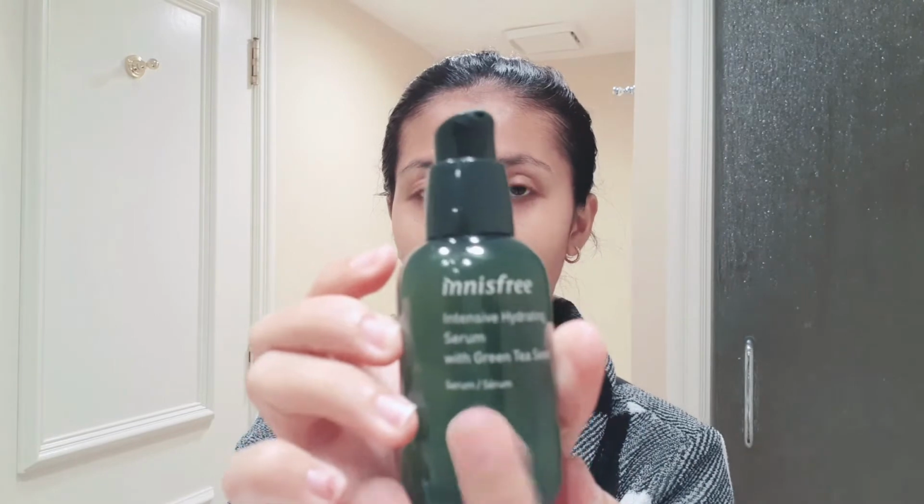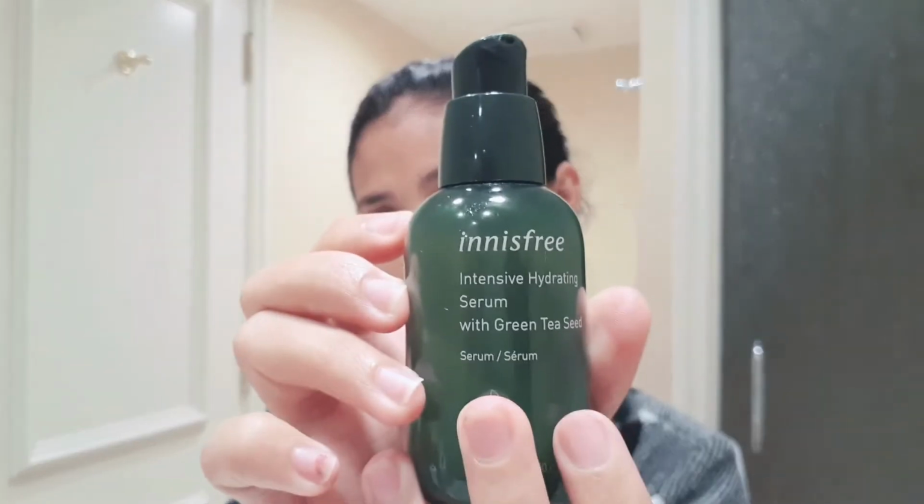Yes. So, ayan. After that essence, I'm going to do a serum. Yes, green tea. Gustong-gusto ko talaga yung green tea line ng Innisfree. So, this is the big one. Meron din po silang mga travel sizes if you just want to test it, kasi hindi mo alam kung paano mag-react yung skin mo, di ba?